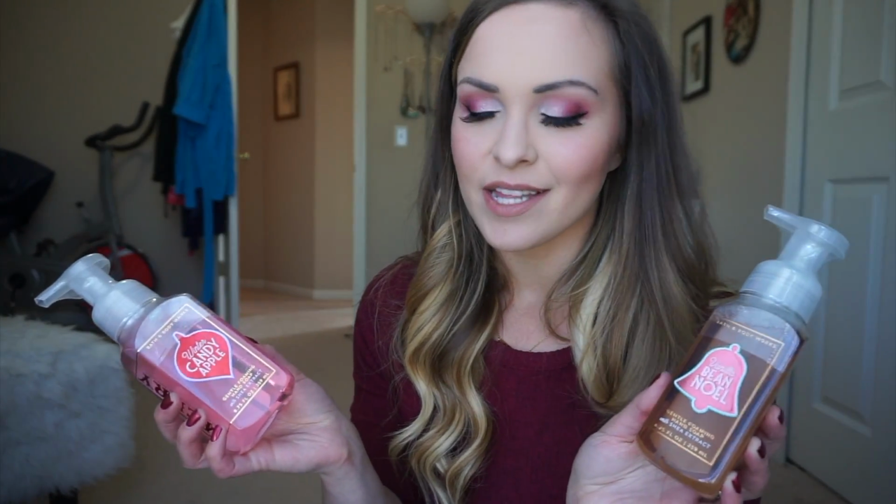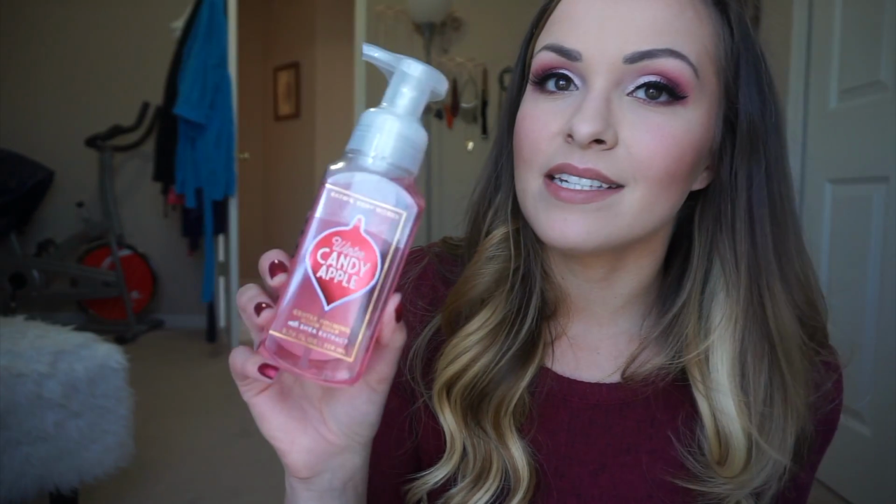They were holding some kind of sale where you could get these hand soaps for $3 each. I feel like they're always having a sale like that, but obviously I got Christmas ones. I don't know what these smell like because I just bought online based on what I thought they would smell like. I got this one, which is Vanilla Bean Noel, which is probably just vanilla, but they put Noel in there to make it Christmassy. And Winter Candy Apple, which is probably just an apple-y sweet scent that is Christmassy because they put an ornament on the bottle. And I am nothing if not susceptible to holiday marketing.